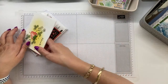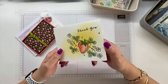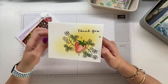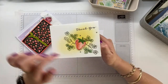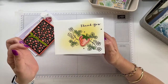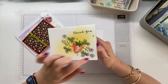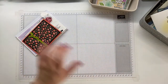This is from my dear friend Bobby. Very, very cute card using the Sweet Strawberry stamp set. Love the halo of blending brush behind it. He's used the punch, sorry Bobby, and done a teensy bit of colouring on the strawberry flowers. So that is from Bobby.